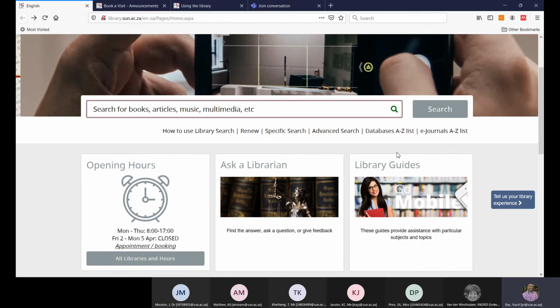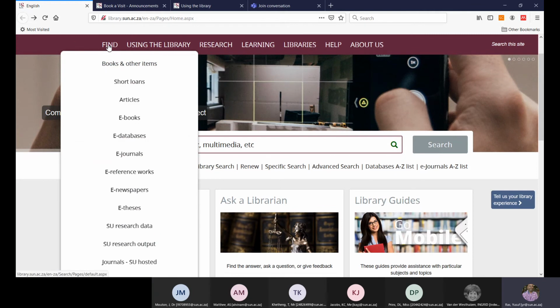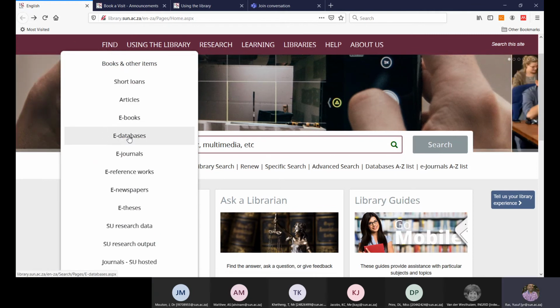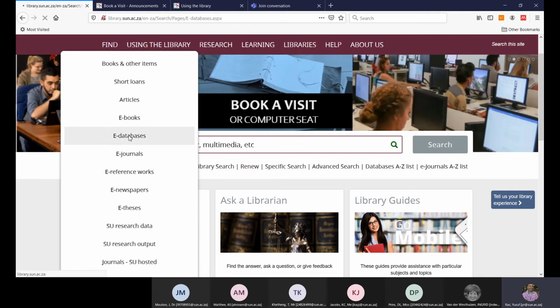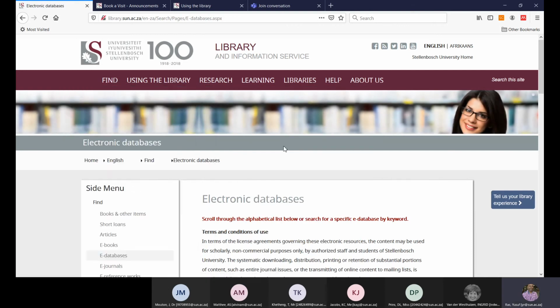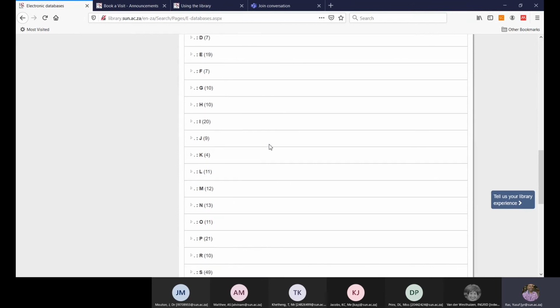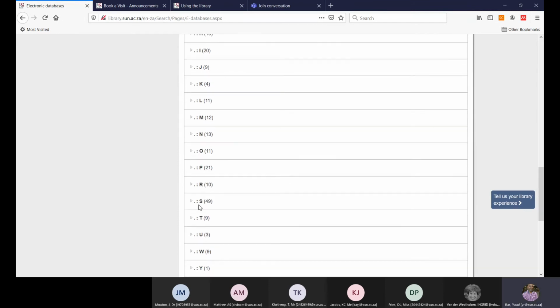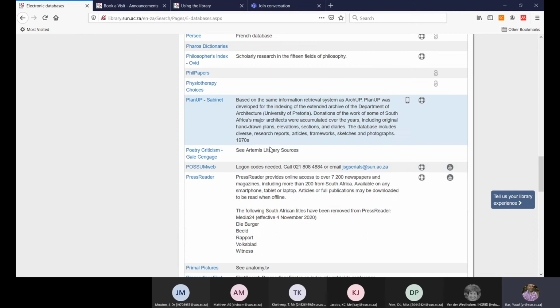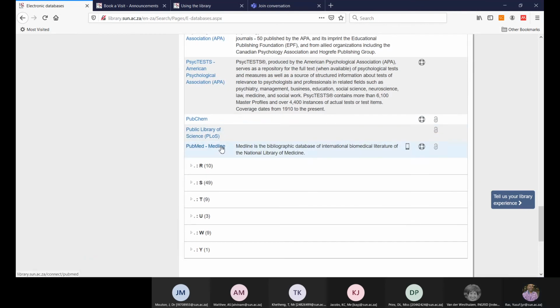I've spoken about our e-databases, where we search for articles and PubMed. Where do you find that? If you go to find, there's the e-databases. Electronic databases, and it's basically from A to Z. There's P, and that was where I found PubMed. Then you go in and you do your searches over there.